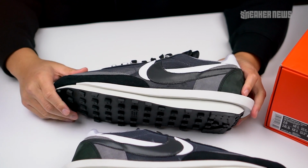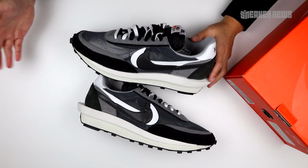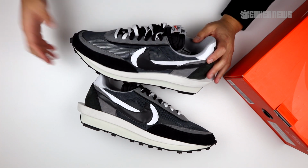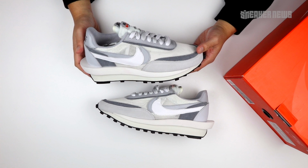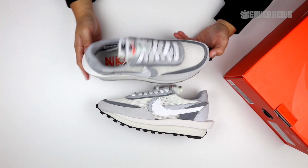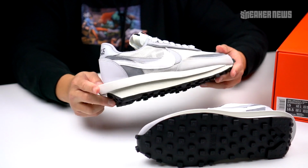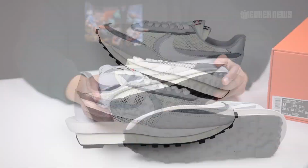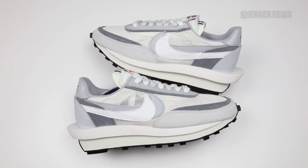This is the black colorway that is easier to wear compared to the others, but there is that light gray pair that might be a little more digestible. So this is the third of 3 colorways confirmed to drop on September 12th. This is the Summit White Wolf Gray colorway. Again, it lets the concept of the design do the talking. It doesn't really rely on these super vibrant colors. I think this is the best of the 3 that are dropping on the 12th.